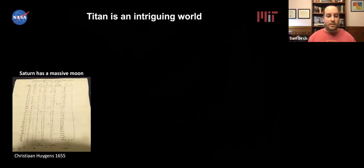I always like to start back at the beginning. Titan was discovered by Christian Huygens over 300 years ago. This is a picture of his notebook, and you can see Moon 1 here, if you can see my pointer. He's counting the hours in each day of this yellow dot orbiting Saturn. Moon 1 ended up being called Titan. And there's also Moon 2, 3, 4, and 5, the other moons of Saturn as well.